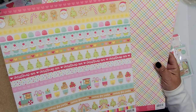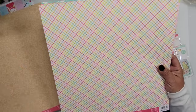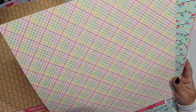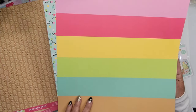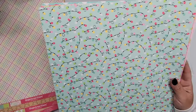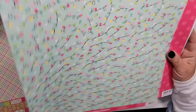Oh, but look at that. This paper, I just love their colors. It's so whimsical. I mean, who doesn't love Doodlebug? If you don't, there's something wrong with you. That's just my mad scrapper's perception. But we have this little rainbow. I mean, look at the little Christmas lights. They're little chubby lights. I like them. They're chubby.